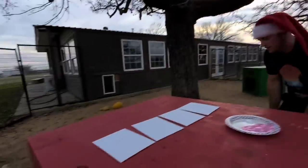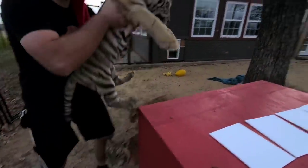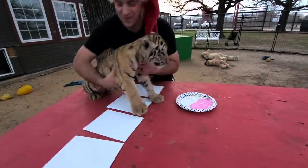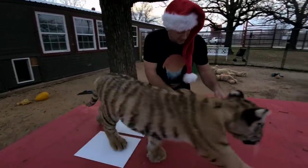Where's Cal? Cal is right here on the corner being adorable. All right, here we go. There's a big girl. Okay. So we're going to start off with her. We're going to be doing some peat paintings.